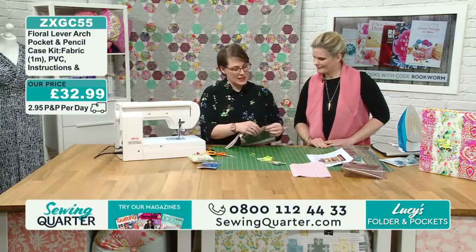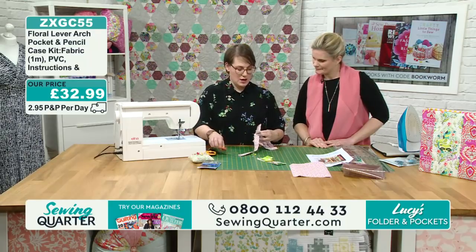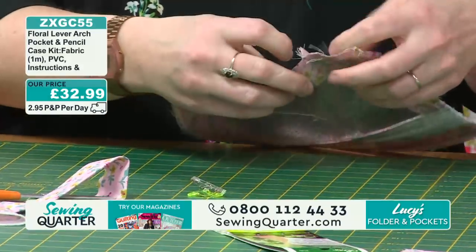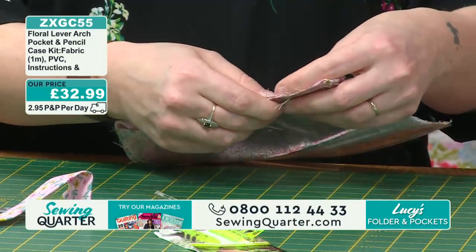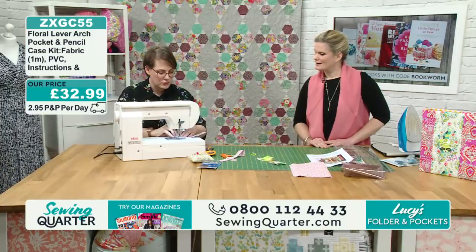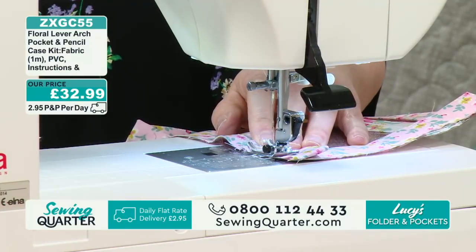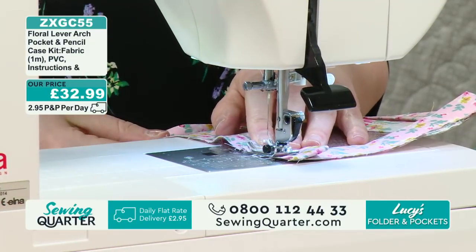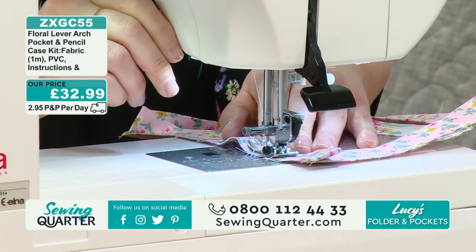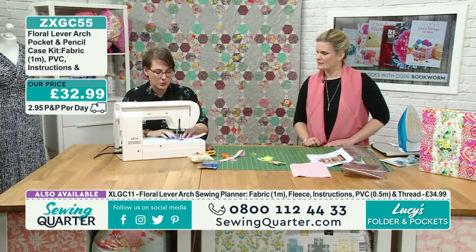And then what I do is take it back, check that that's right, and then trim that back with a 1/4 inch seam. Okay, and then open those out, and I can take that back and just finish sewing along here. That's very neat. I always check though before I carry on sewing. And actually, I think I might have a little bit of a bump there.